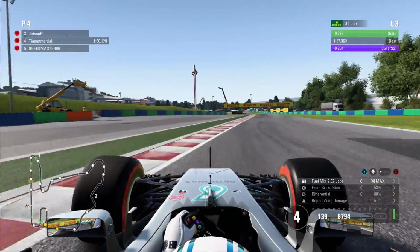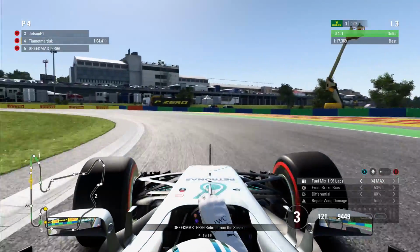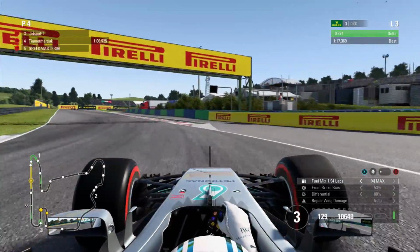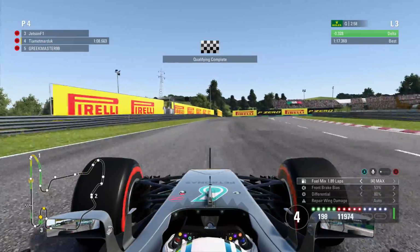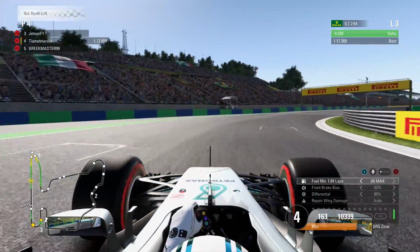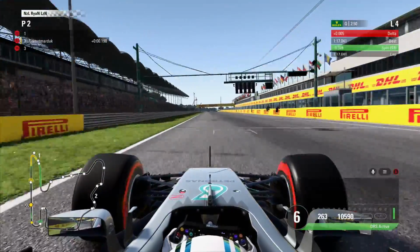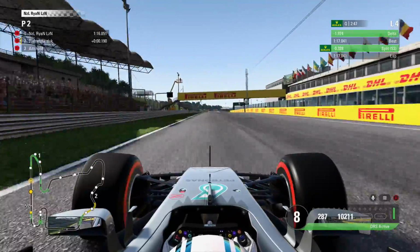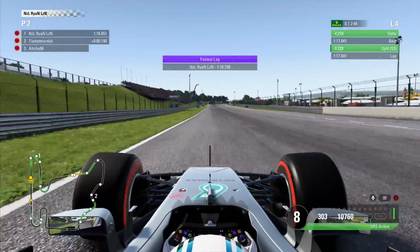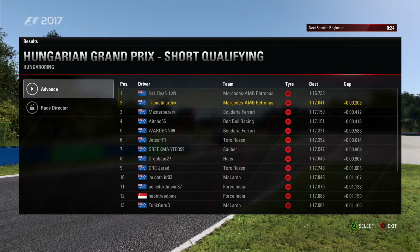I managed to muck up, I think, turns 2 and 3, and that cost me a bit of time in the first sector. But otherwise, it looks like we're going to improve by 3, maybe 4 tenths, and that'll put us in the 16s. Pole time last season was a 16.8 that I did this time last year. But as we come across the line, it looks like it's only going to be a 17 flat, and it is second place on the grid as New Zealand Ryan improves to do a 1:16.7.